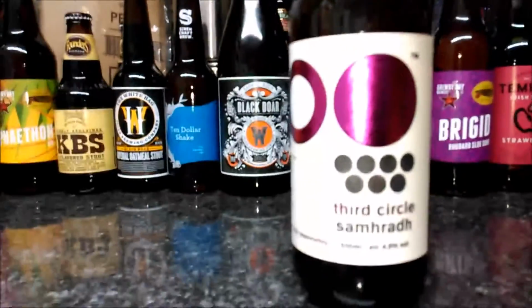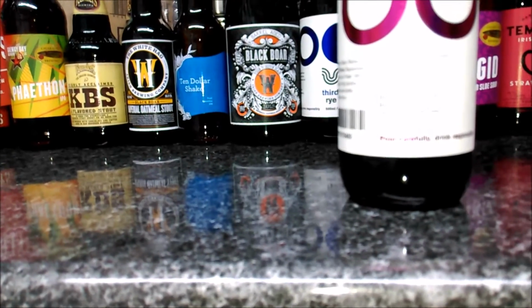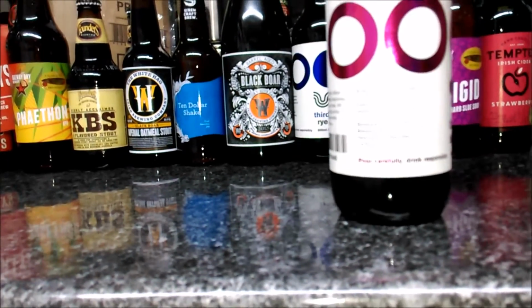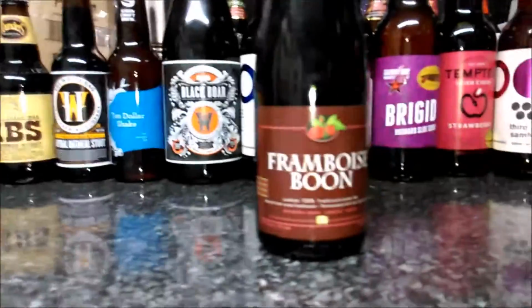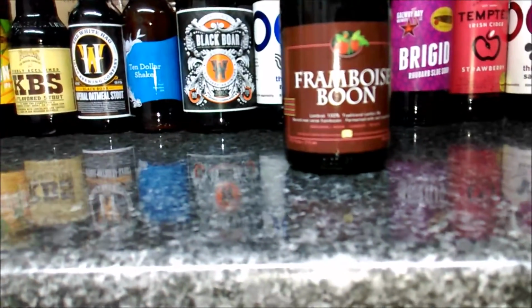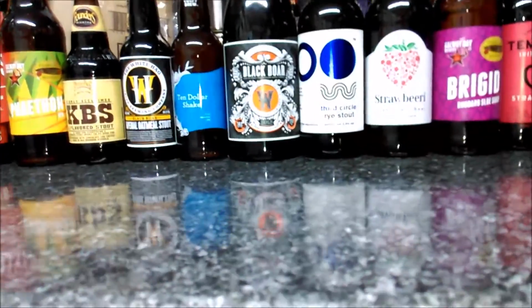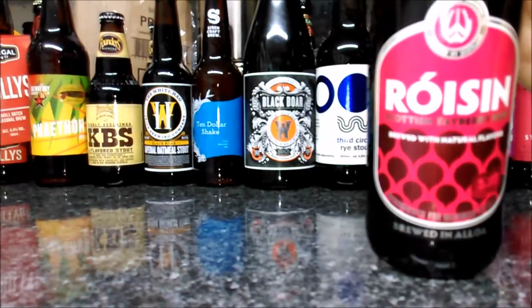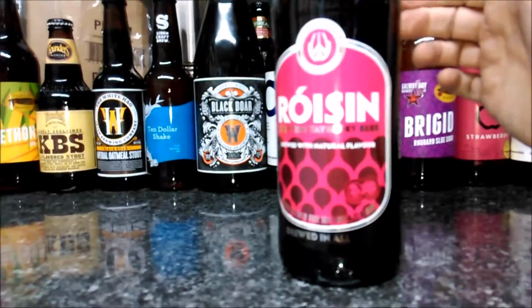And we have another Third Circle. I think this is a raspberry beer. Yeah, raspberry saison dry. That'll be for the missus. Oh look, a wee Framboise Boon Lambic raspberry, so that'll be nice. And then we have a Scottish one made with Thai berries. It's supposed to come out pink, so guess who's getting that one.